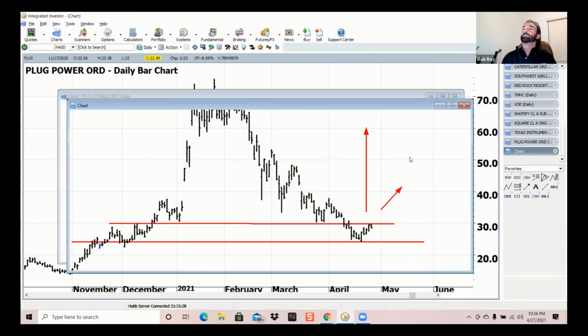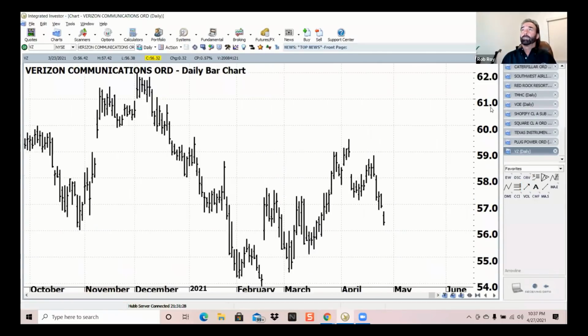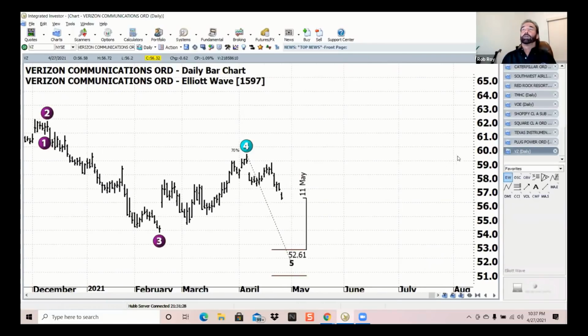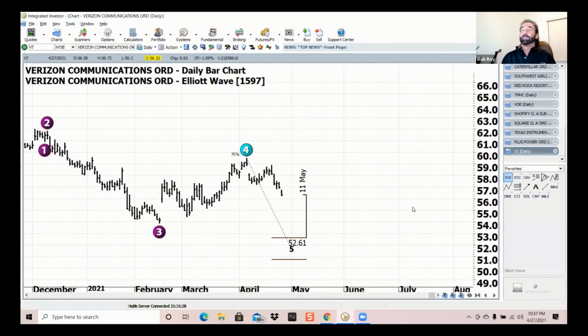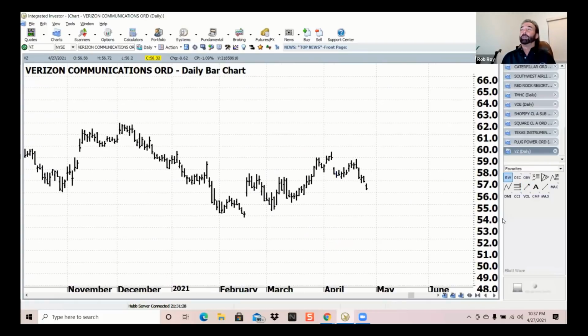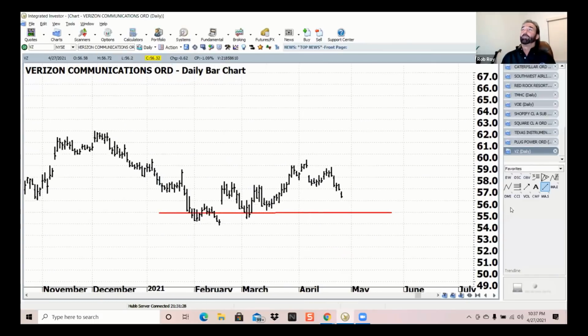Verizon. Not a good day for Verizon today. It's in a wave 5 to the downside, but that wave 4 had a 70% correction. So for Elliott, he says that disqualifies that. So we'd be looking more at where will it stop on this downward move. So support around 55.